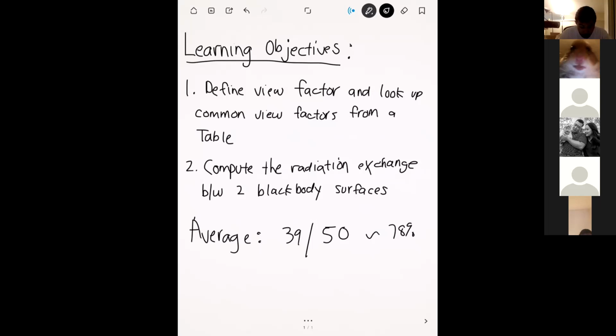Your scores and my feedback should be posted on Canvas already, so please take a look at that, especially as you're preparing for the final exam. I hope the feedback I gave you there will be helpful. I've also posted the solutions for the second midterm. You'll find them on the Canvas site under the file folder called Solutions, and then you'll see the file for midterm 2 solutions. So you can check those out as well.